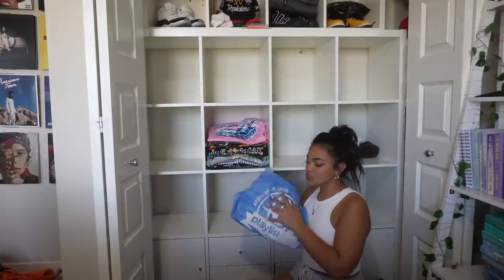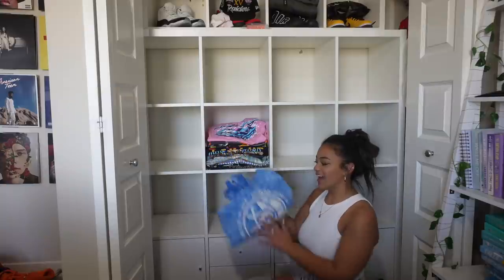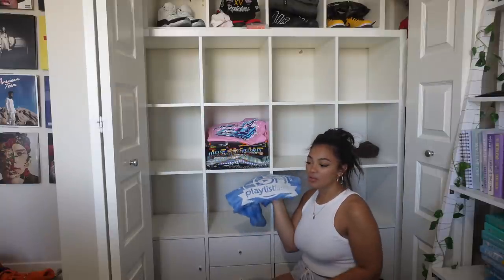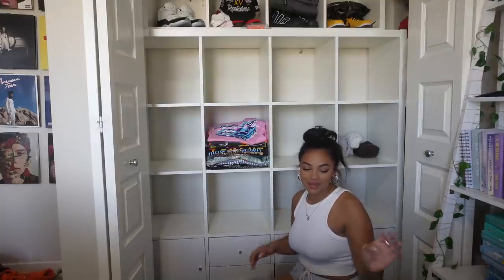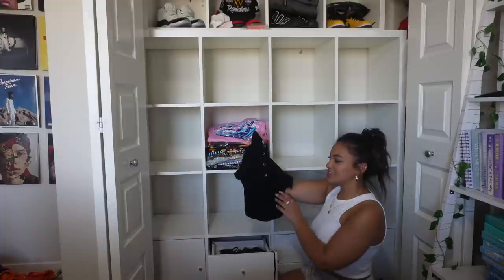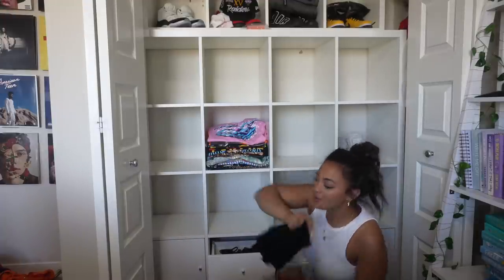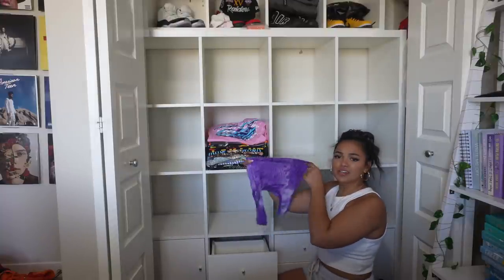This one was a souvenir from the first time I went to Playlist. It's very nostalgic and sad. I keep it because I love the memories from it. But yeah, I'm gonna put this away. I don't wear it, but I want to keep it in good condition. I used to wear this when I worked as a waitress, and that is traumatic for me, so no. And this, I'm gonna donate it.